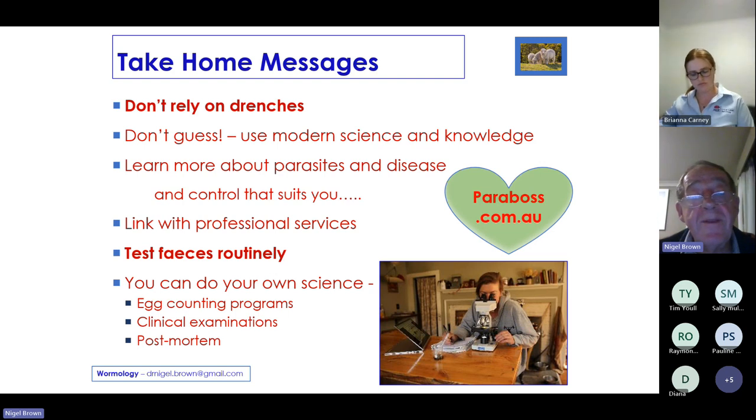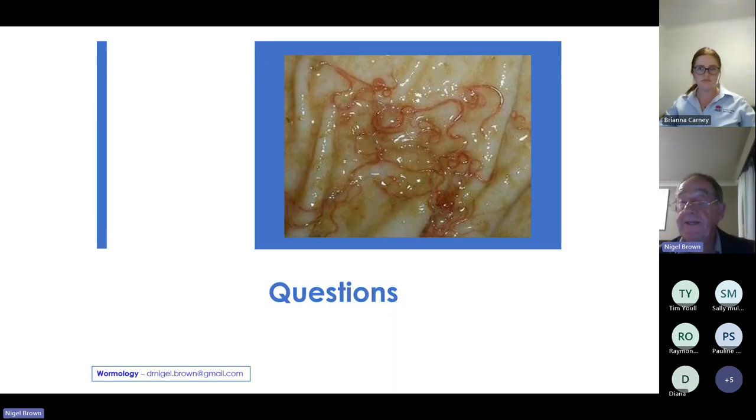And I put in there the little Hart Parabos, so that you can find, if you don't already know it, a good source of information. But please, if you've got any questions, I'm happy to answer any questions anybody might have. But don't forget your LLS people, who can tell you who to talk to if you've got any problems. Thank you very much indeed.